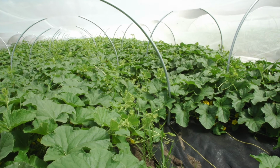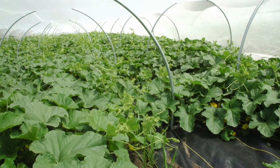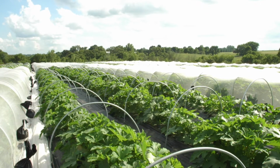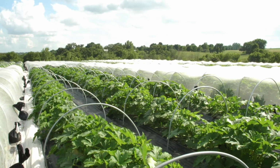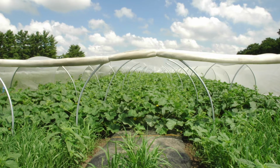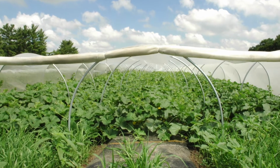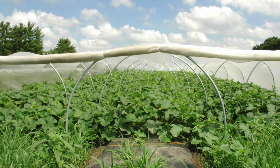For both pollination and weed control, we're looking at ways to open up the tunnels for a period during bloom, either the entire tunnel or the ends of the tunnel, so that bees can do their work and we can mow the weeds in the alleys between the rows.